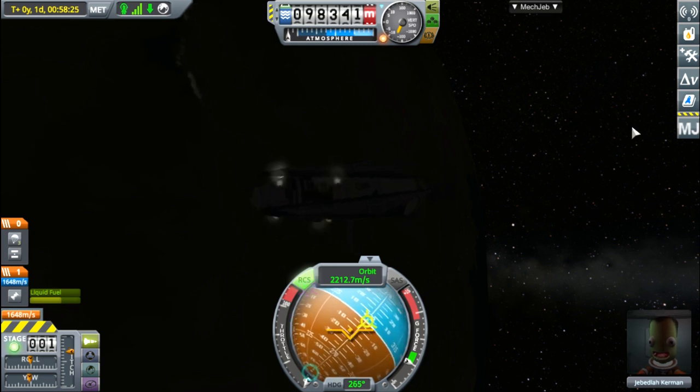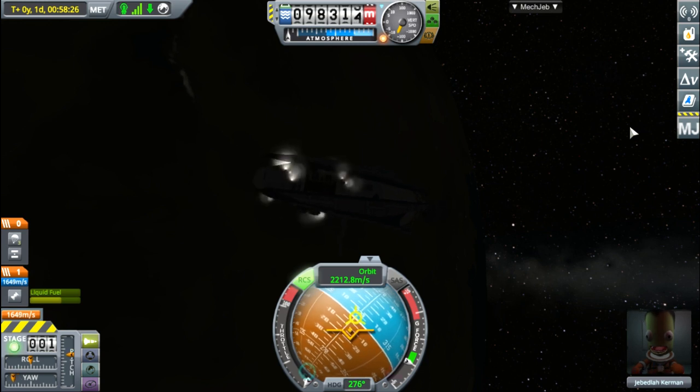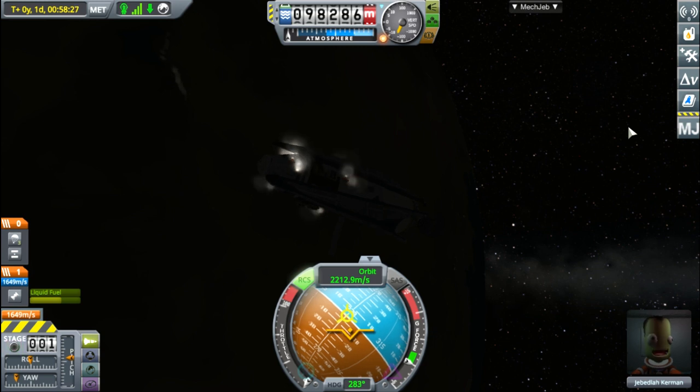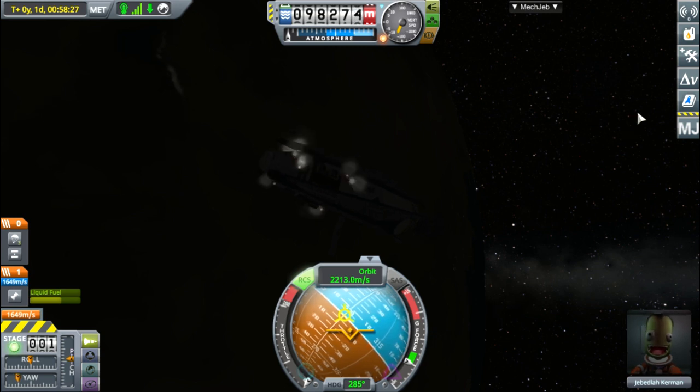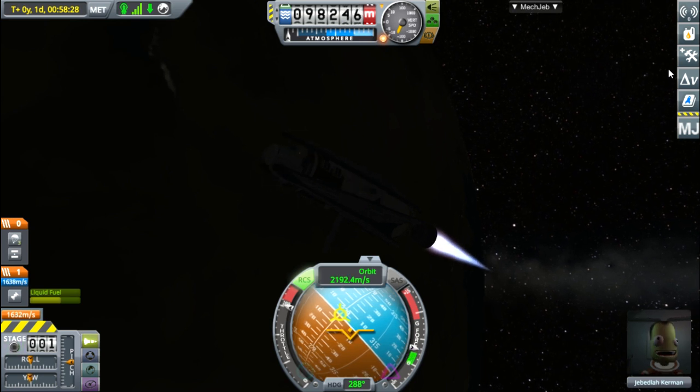Here we go as we attempt to re-enter orbit and land before moving on to the rendezvous and docking of the new module. Enjoy.